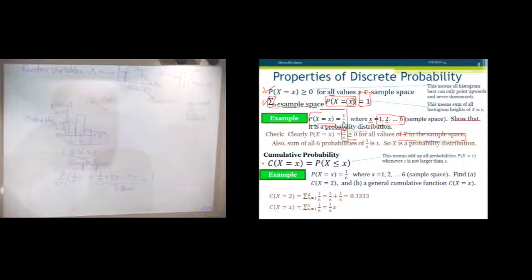But do you know you have to check this? That is the probability statistics part of your knowledge. That you have to know.